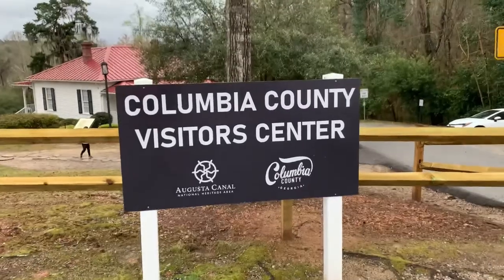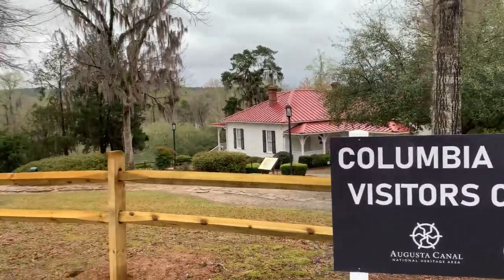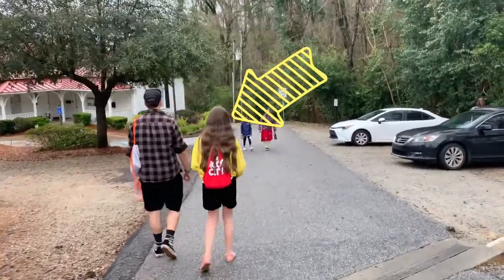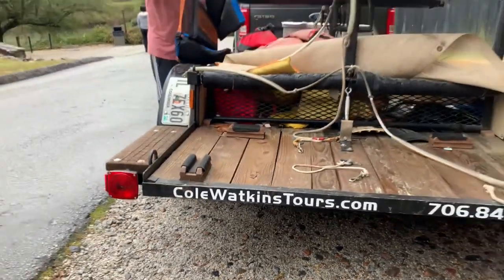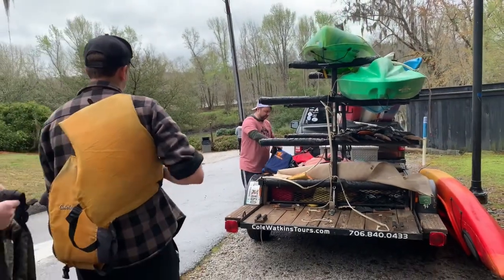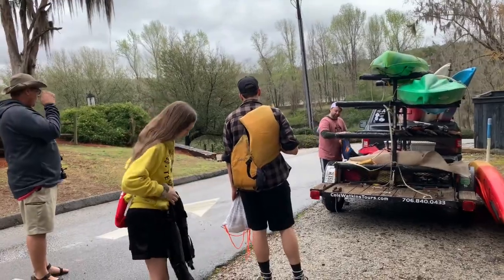This adventure takes place at the Columbia County Visitor Center in Augusta, Georgia. Joining us today was my niece Kaylee and my son Bryson. We met our tour guide Cole Watkins behind the visitor center, where he suited us up with our life vests. And then we took a short walk down to the launch site.